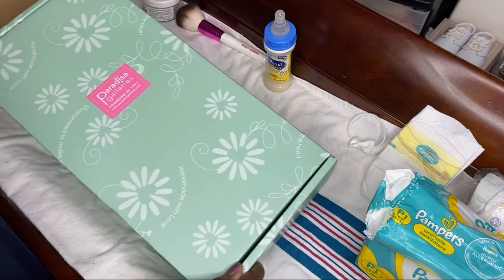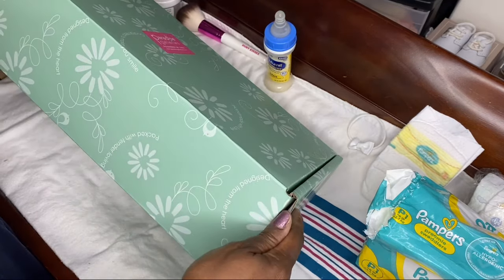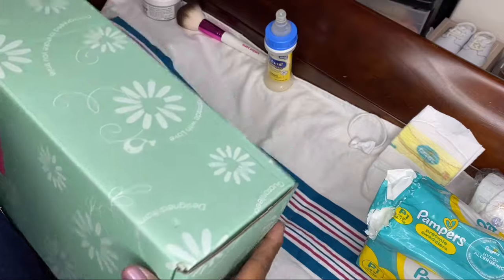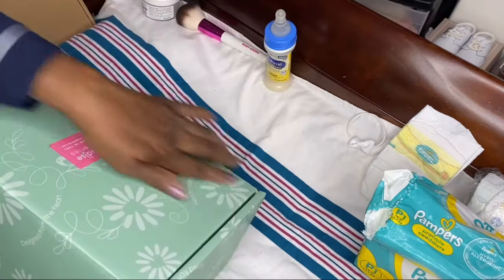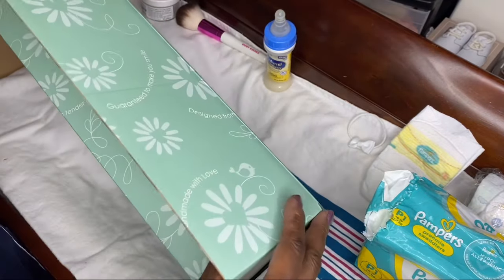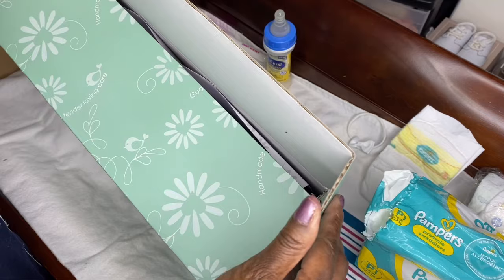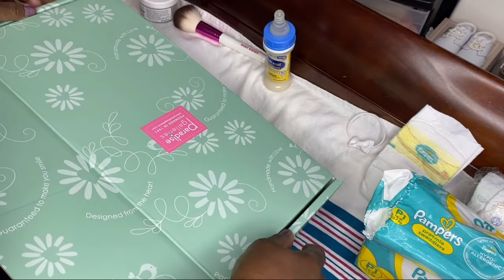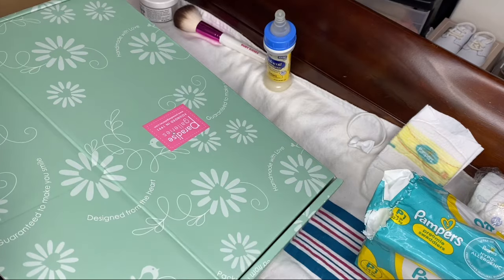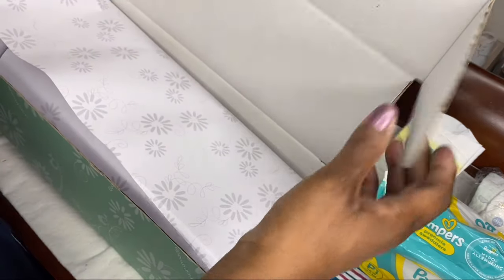So let's see. I like the little box it's in. I never know how to open these boxes. I usually end up ripping them when they're like this. And I'm going to try not to rip this box because I want to save it. Okay, I got it right. You have to look for the little flap part. I'll usually pull these edges and then somehow I end up ripping it. So this time I got it right.